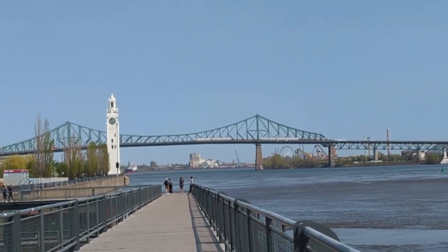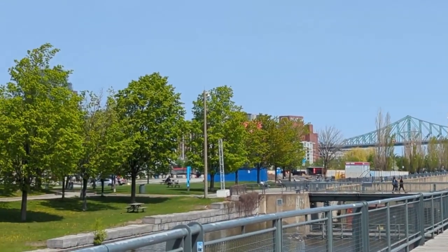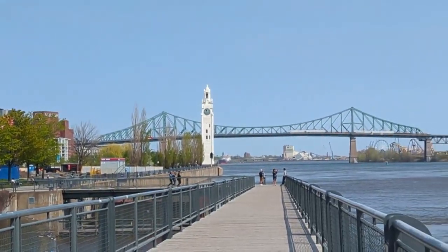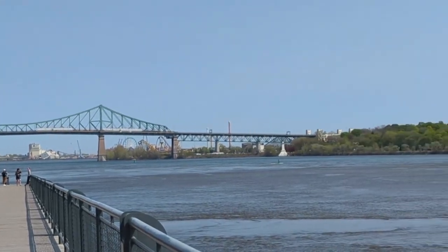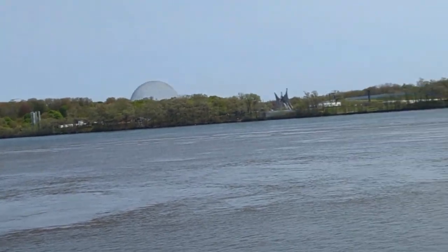In addition, there is a public beach, 3 outdoor pools, La Ronde amusement park, 2 museums, plus a diverse program of fun-filled activities, events, and exhibitions for people of all ages. You really can spend a whole day here.